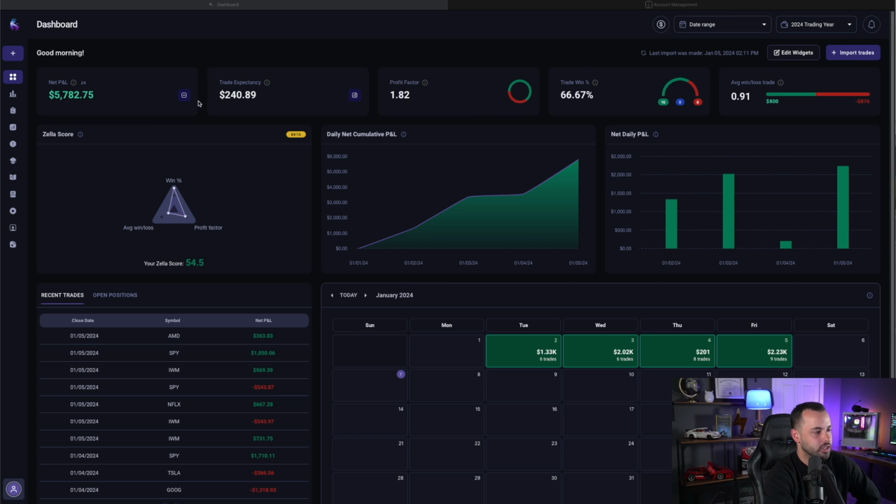Profit factor 1.82, trade expectancy $240, win rate about 67%, and then my win to loss was about a 0.91. So this means here, just from looking at the stats, just very high level, that last week my profitability came from win rate, right? So if we look to the left side, this Zella score over here, you can see that the win rate, where it says on the top of the triangle there, was my best performing part, right? So my win rate was the reason I was profitable.